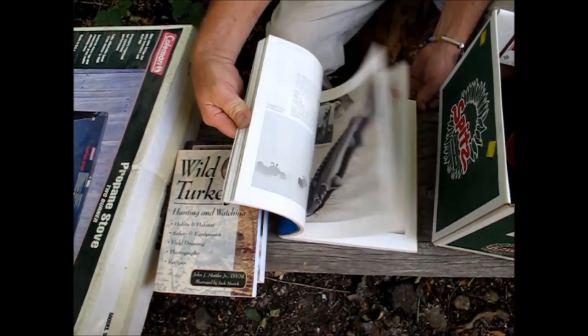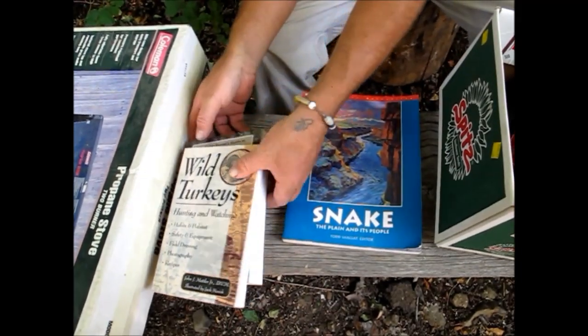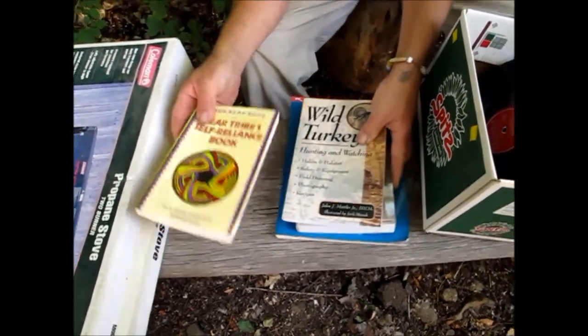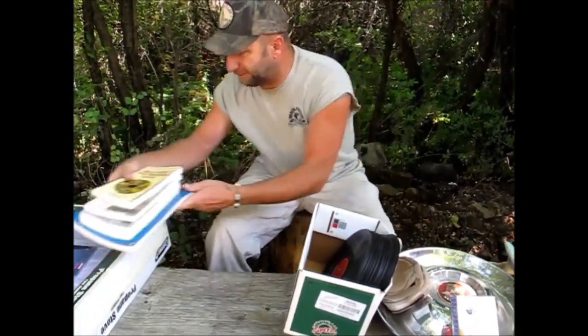I have some awesome, if I didn't have to drive through all the flatlands and heat to get there, take them to the old miners' rock hut and all that down there. That'd be a cool place to do some videos.